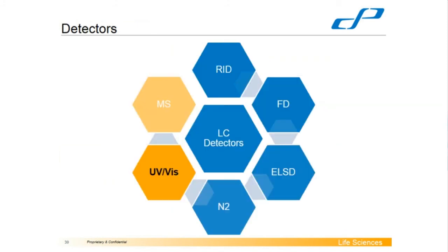Next, we're going to talk about some of the different types of detectors. We're really going to focus today on the UV-Vis detectors, writing with light. But there are lots of choices for detectors. You have refractive index detectors, which we discussed earlier, and fluorescence detectors. We have nitrogen detectors. And, of course, very popularly, the mass spec, or LCMS. LCMS is a big field and would take an entire webinar to itself. But let's go a little bit more into detail about the UV-Vis, and for that, I'm going to hand it over to Alan.